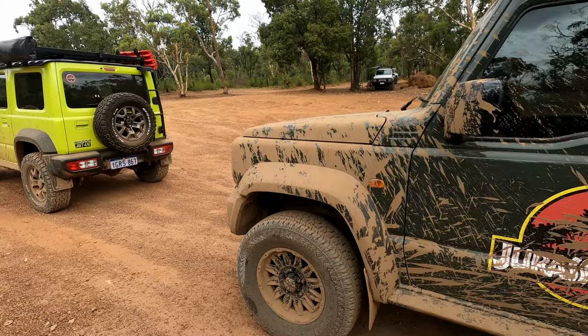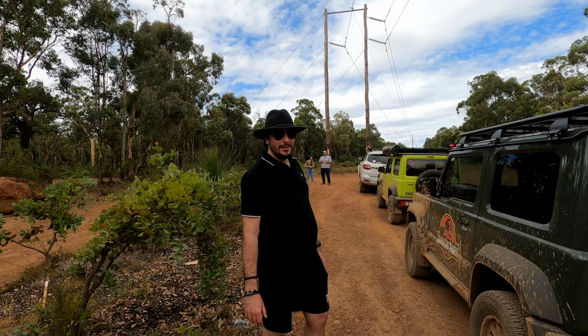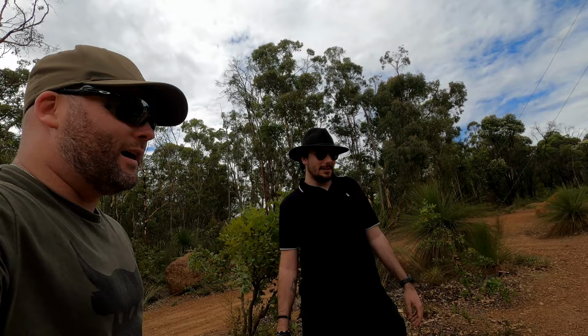What are the future mods that you're planning on doing with it? Future mods, looking at getting an ARB bull bar. Oh yep. And maybe just a CB radio, and I think that would be pretty good at the moment. By that stage, they're starting to become pretty capable beasts.